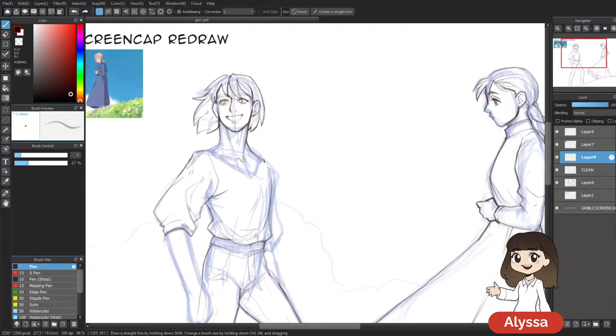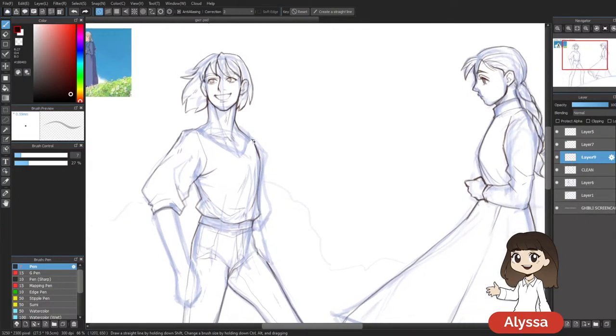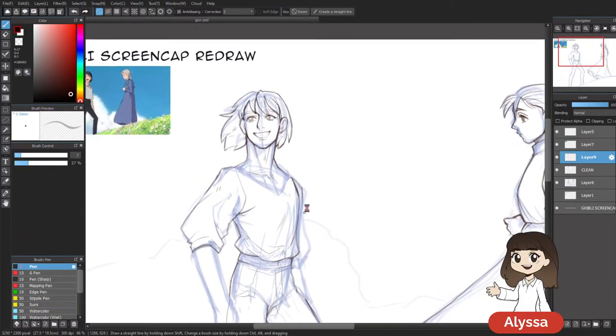So I'll draw on his other arm. Can't really see his shoulder. I'll just add a little bit because it makes more sense to me.